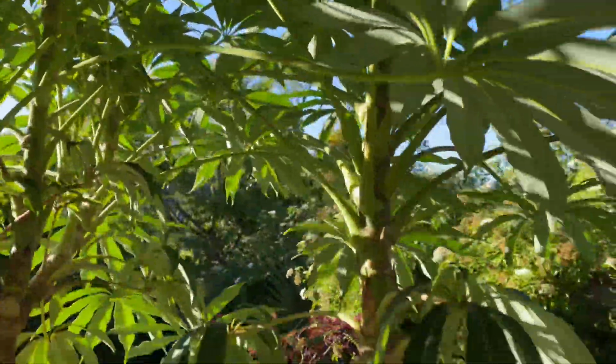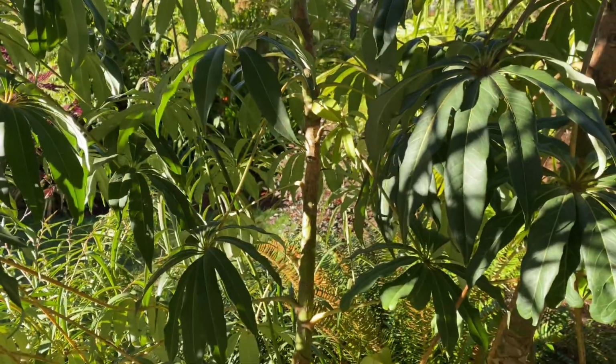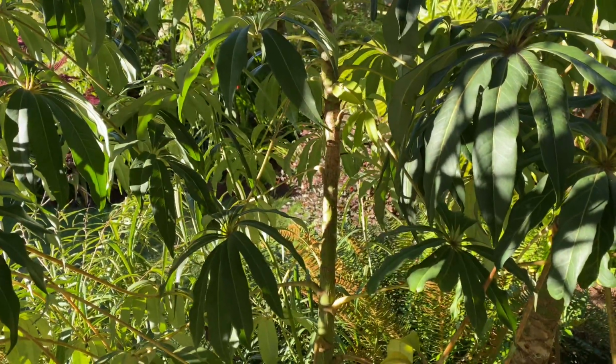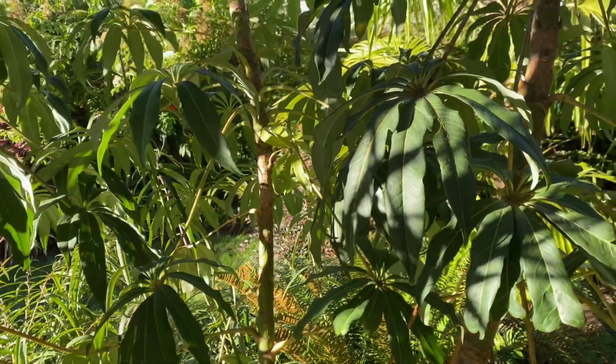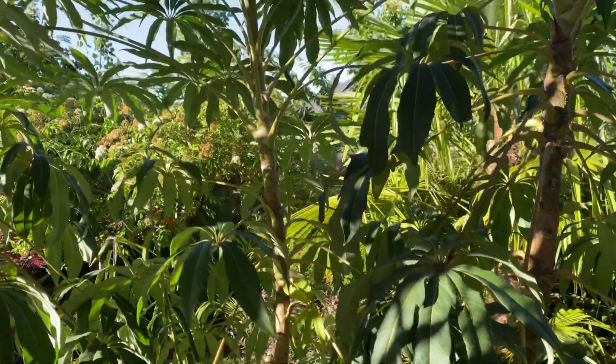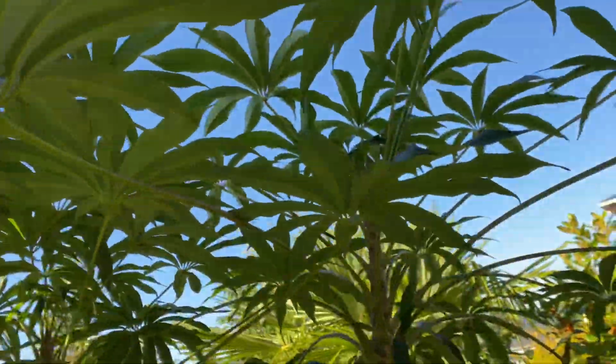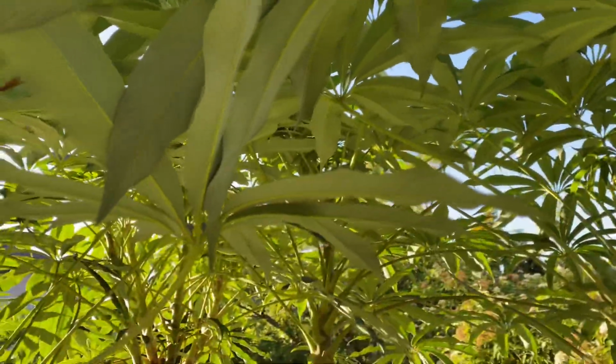So you don't really want to give these guys full sun. This one actually gets some early morning sun, and it gets some hot afternoon sun, which is not necessarily ideal, but the rest of the day it's in shade. And because it's shaded by the house, it's leaning off in that direction, but it's a big one. It is a real big one.